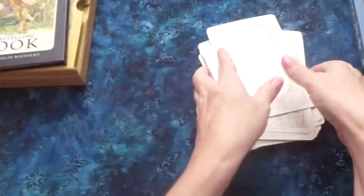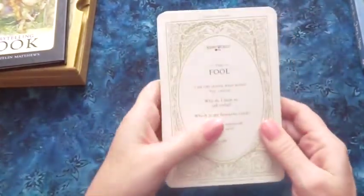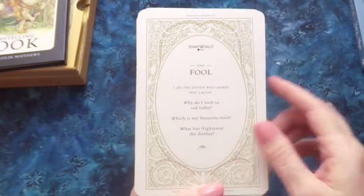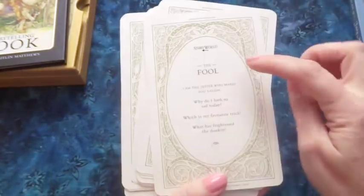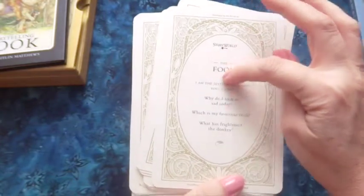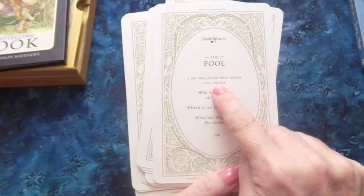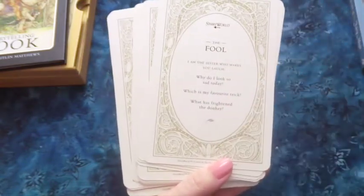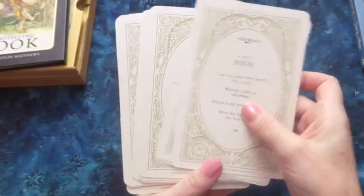So that was the initial original set of 40 cards, and this is what the backs look like. They all have the same border around it, but then inside of it has Storyworld. It has the name of the card, and a statement like, I am the jester who makes you laugh, and then 3 questions for each of the cards. So that's what's on the backs of each of the cards.